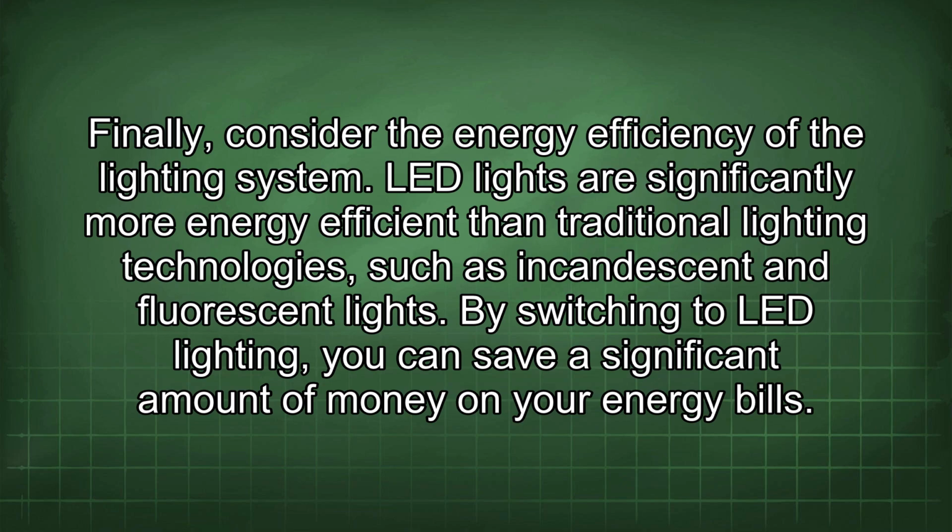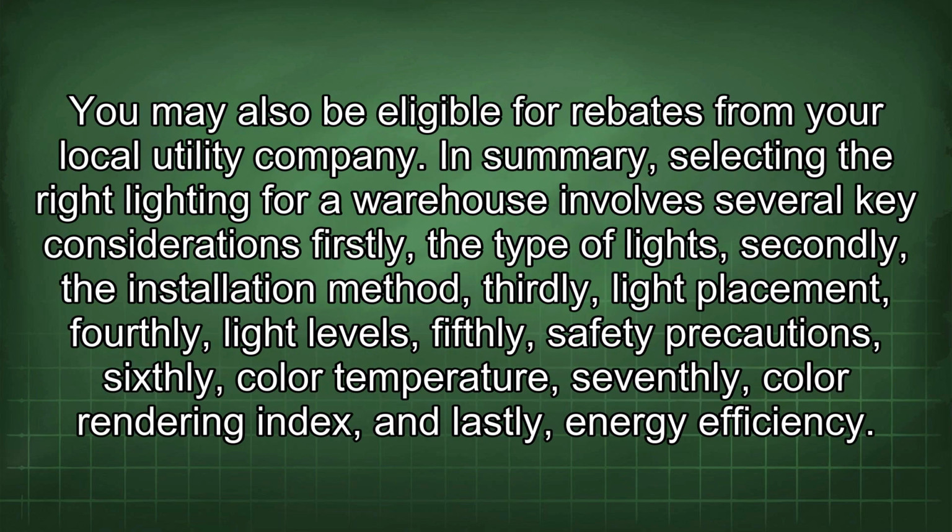Finally, consider the energy efficiency of the lighting system. LED lights are significantly more energy efficient than traditional lighting technologies such as incandescent and fluorescent lights. By switching to LED lighting, you can save a significant amount of money on your energy bills. You may also be eligible for rebates from your local utility company.